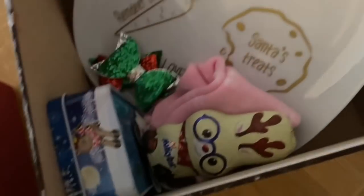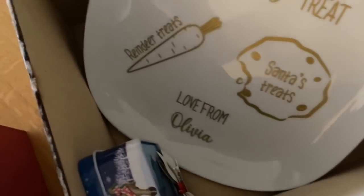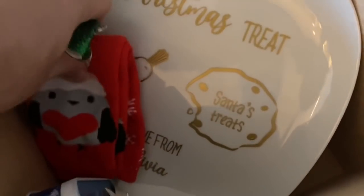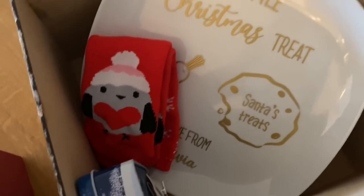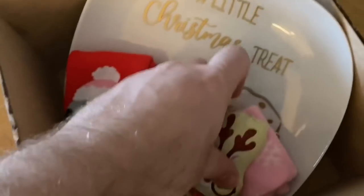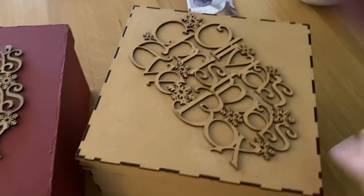And then on the bottom of the plates, Mark's going to tell me off for messing this up now. On the bottom of the plates, they've got their names. So love from Olivia, and then love from Adriana on the other one. So they get wrapped up all nice and neat. Let me try and put this back. All wrapped up, and then the lid gets popped on, and they'll get popped underneath the Christmas tree tonight, ready for them to open when Santa's been tomorrow.